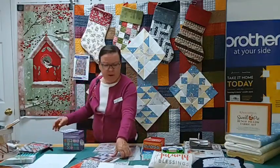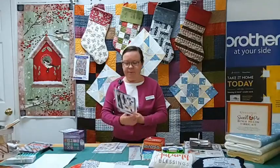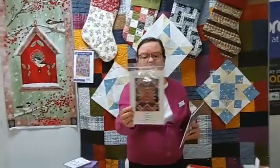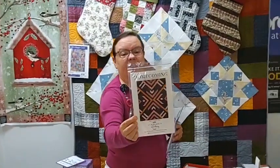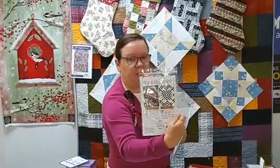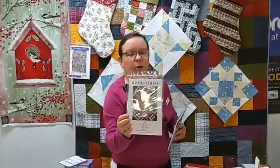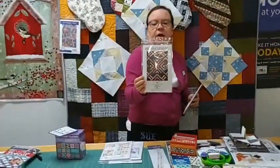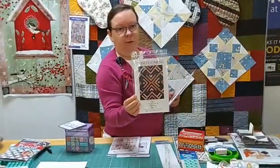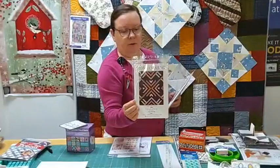And then we've got two beautiful new patterns. This one is Homecoming. Lori really liked this one. And if you look on the back here, it's done in 2 different colors. So, you know, it's going to be color placement. If you do something like this, you're going to take your choice of color to a new level. So this one runs $12.